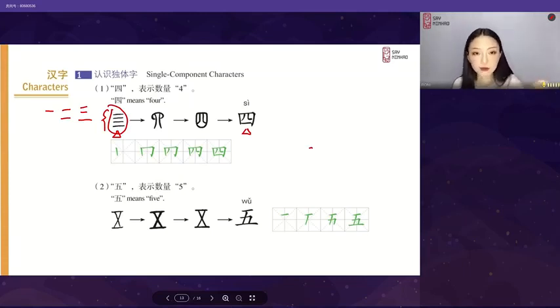Now let's see how to write it, okay? Try to write it with me. First, a vertical and then a horizontal vertical hook, and then a left turning, and then this turning, this curve, and then a horizontal to close this. Okay, try to write them with me again. Vertical, horizontal, vertical hook, and then close it. Try to write it with me again.